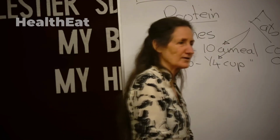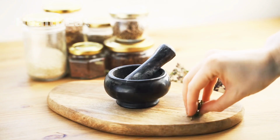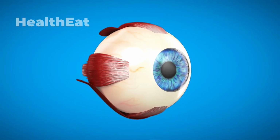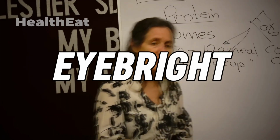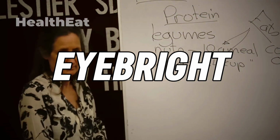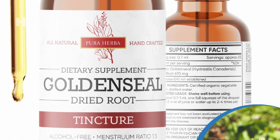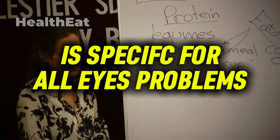So if anyone's traveling, maybe they just bring some golden seal back with them. You can get it in America. It's a very powerful herb. It's called King of Tonics to all mucous membranes, and your eyes are a mucous membrane. Eyesight is a leaf. You buy it from a herb shop. In some health food shops, they actually have Eyesight and golden seal drops. I've seen that. But Eyesight herb is a specific for all eye problems.